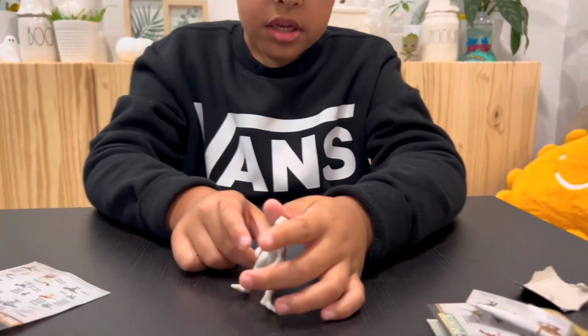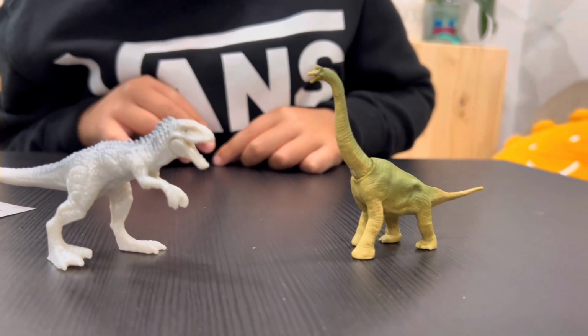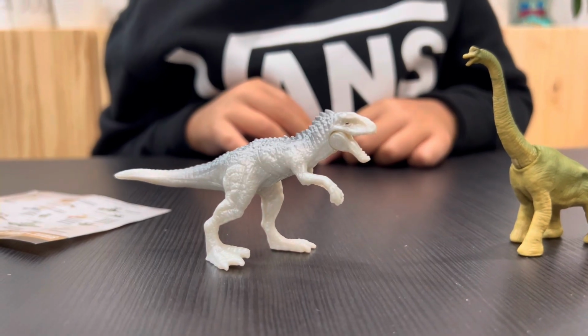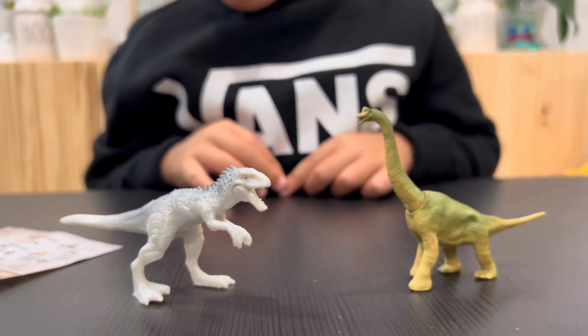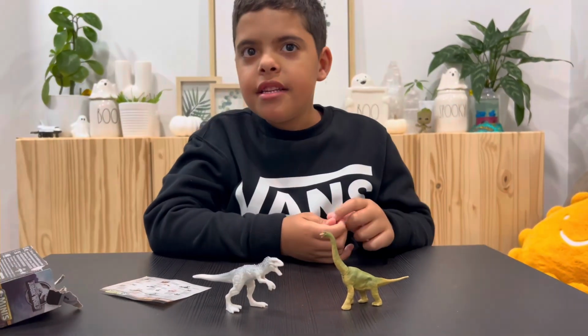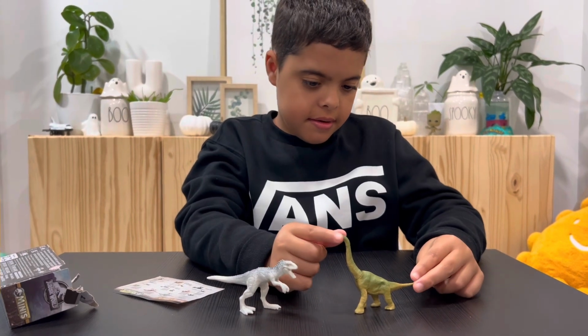Let's see them together. Okay, so we got Mr. Brock, Brachiosaurus, and we got the Indominus Rex. Pretty cool. Do you like these? Yes. You like them? And I'm super happy for you that you got your favorite dinosaur.